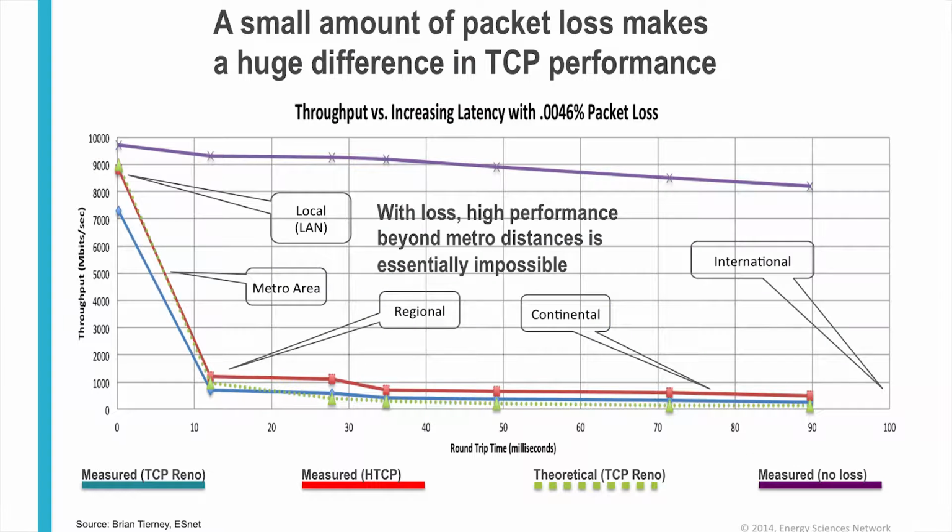And so how much does it suffer? If you look at this chart, you can see that it suffers quite drastically, in fact. And the thing that's tricky about this is that performance suffers a lot more as the distance between the communicating hosts increases, and performance doesn't decrease very much at all in the local area. So this is one reason why local performance tests don't really tell us very much about wide area performance problems.